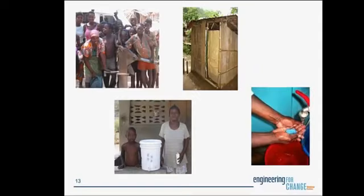So the question now is, in places where we cannot do infrastructure yet, and infrastructure remains the goal because of the provision of high-quality water and adequate water, in places where we cannot yet do infrastructure for a variety of reasons, there's 4 interventions that we promote in order to reduce the burden of diarrheal disease until such time as infrastructure can be put in place. And those 4 interventions are here.